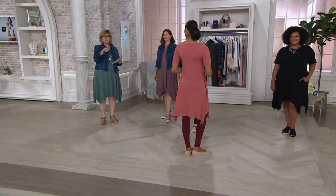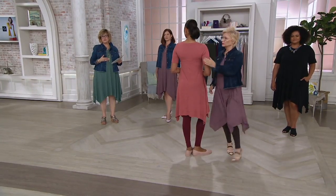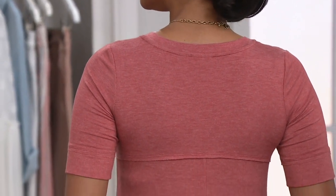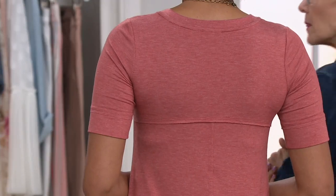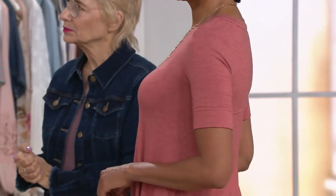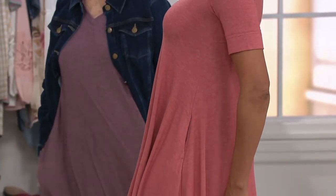And I just want to point out, Stacey, stay turned around for a second. See that seaming detail she did below the shoulder? It doesn't come all the way around to the front, so it doesn't look like an Empire waist dress. But it gives you a shape in the back. It really looks great from the back. And then you have the seams that kind of go forward, or the illusion of that, because of the handkerchief hemline. So you've got seams going to the front, which is very, very flattering.